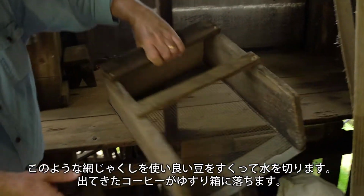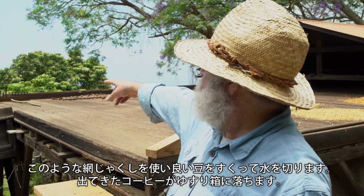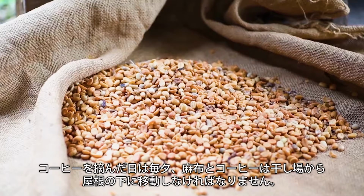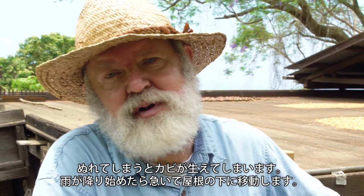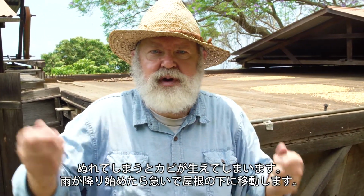Using a skimmer like this, the good beans would be scooped up, the water shaken off. Coffee that came out would fall on a shaker box, and we put the coffee on burlap. The burlap then would go out into the sun. Every evening after you're done picking, the burlap and all the coffee would have to be moved from the drying area underneath the roofs. If it gets wet, it mildews and the coffee is no good.